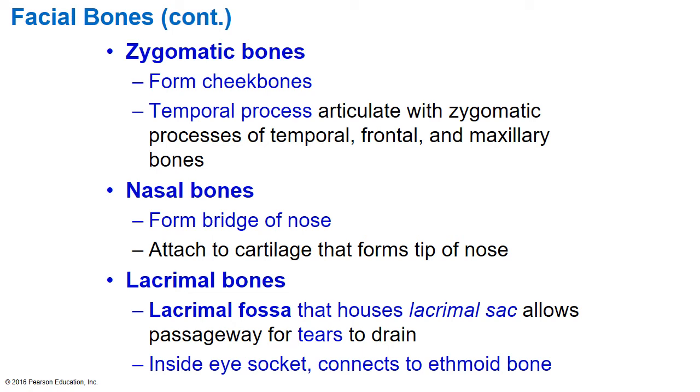Our nasal bone will be the top part of our nose. The bottom part of the nose is made of cartilage, so that's the wiggable part, the part that you can move side to side. And then the lacrimal bone is located within your eye socket. It has a little dip called the lacrimal fossa, and it will house the lacrimal sac. And the term lacrimal basically refers to tears. So it's a passageway for tears to drain. Let's find these on our illustrations.